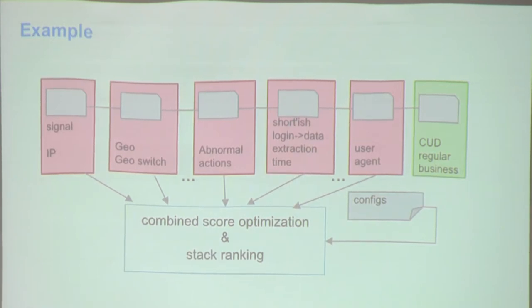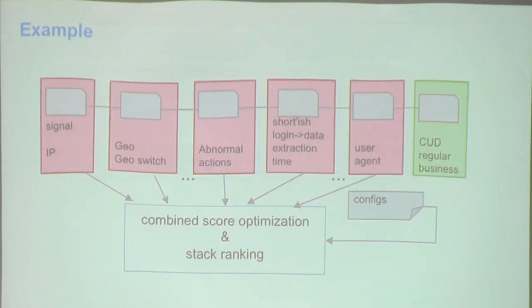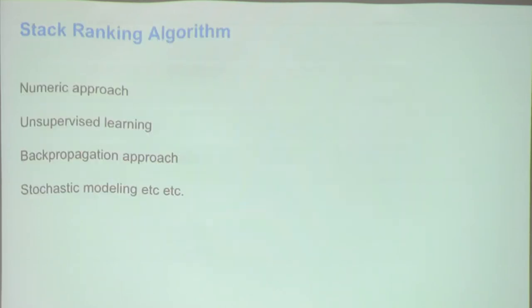And there are also negative signals. Those are the ones we use to indicate this user is more likely to be a legitimate user versus a hacker. At the end of the day, we need a smart way to combine all the signals and do a stack ranking to generate the list of events that we need to further investigate. For the stack ranking algorithm, there are a number of choices: numeric approaches, unsupervised learning, backpropagation approaches, or even stochastic modeling. At the end of the day, we want to optimize the system to detect the most positive cases and minimize the number of errors.